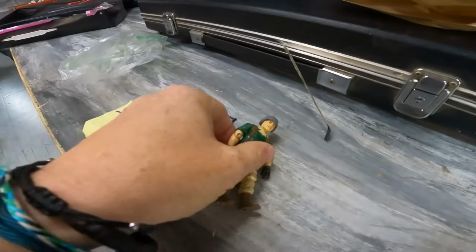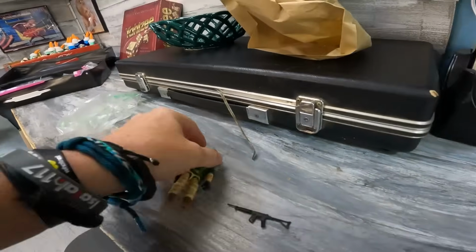Here is an example of how a picture can really help. So this guy's helmet comes off.